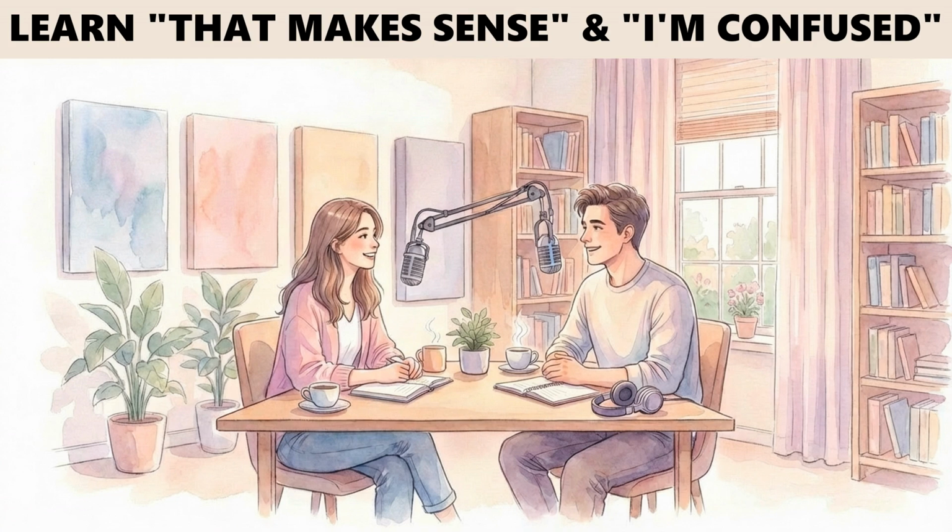That's a perfect example. I remember when I was learning about, let's say, how to bake a cake. The recipe said to mix the dry ingredients first, then add the wet ingredients. I thought, why? But then I read that it helps prevent lumps. Oh, that makes sense. See, you understood the reason behind the instruction. That's exactly when you'd use it. You could even say, okay, mixing dry ingredients first. That makes sense. So it's like saying, I understand why, or that's logical.